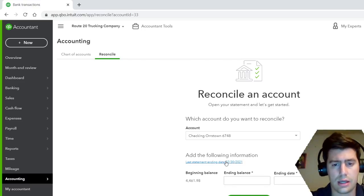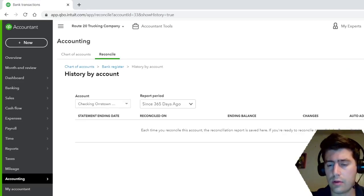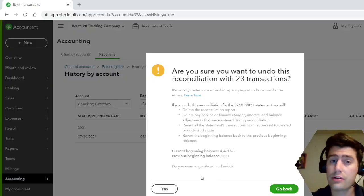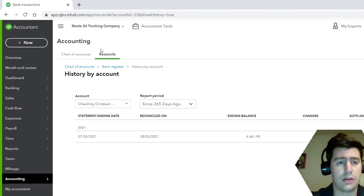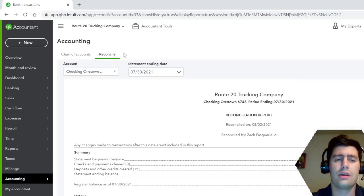It looks like I actually already reconciled this as of July 30th, so I will go in and delete that real quick. This is a great demonstration. Anytime you mess up your reconciliation, I'll show you how to get here. If you're in the reconciliation and you have an error, just click on this last statement ending date, and then it'll take you to the reconcile page for this checking account.